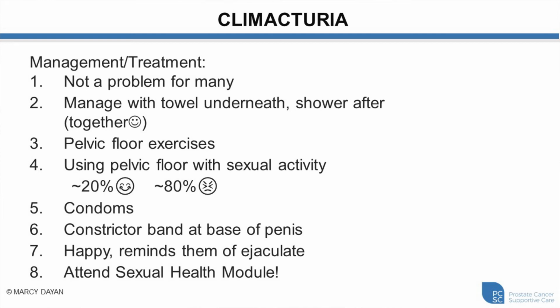Okay? Condoms. I mean, you have to have some erection to keep the condom on. Some people put a constrictor band at the base of their penis, because if you put a band, it will tighten. It can block the urethra. But some people use those to maintain erections. But you can use it even if you don't have an erection, but you don't want to keep it on longer than what the product says you should keep it on for. Again, it's a tourniquet. You don't want to lose the organ.